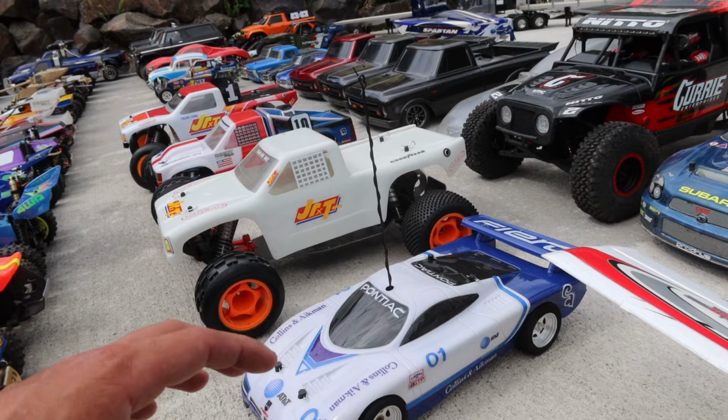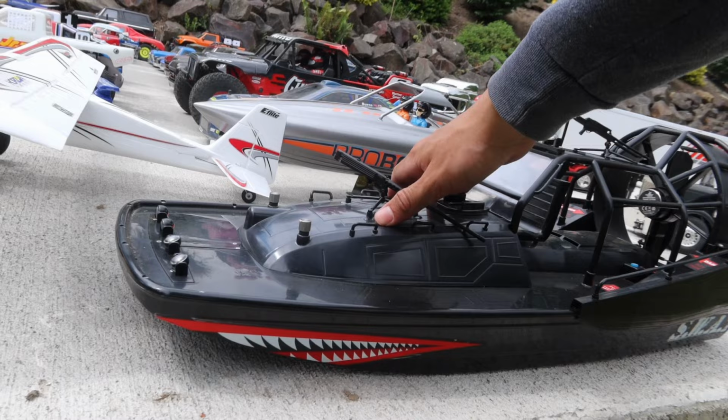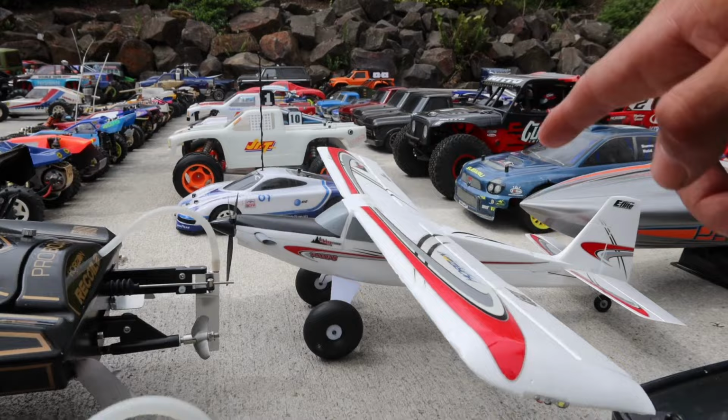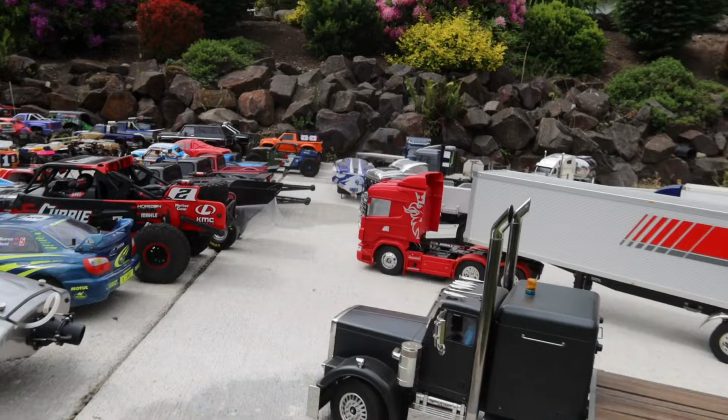Here we got the Pro-Boat Aero Trooper. It's like an airboat with a bunch of lights. This thing is sweet. We have a little Horizon Hobby E-Flight Timber Turbo. This thing gets down, it's pretty quick. Pro-Boat River Jet Boat. This thing's pretty cool, really slow.